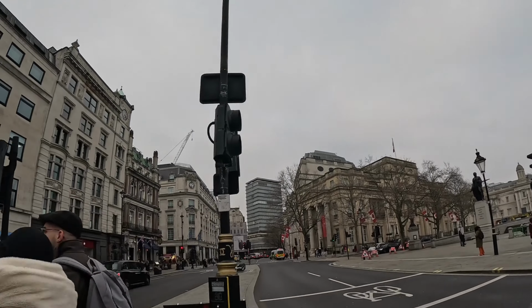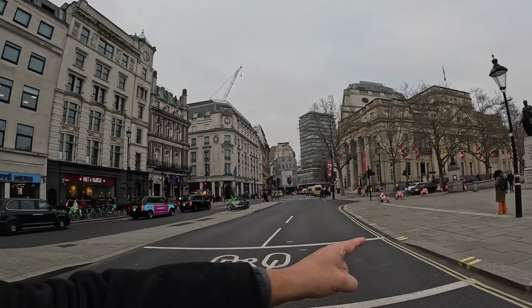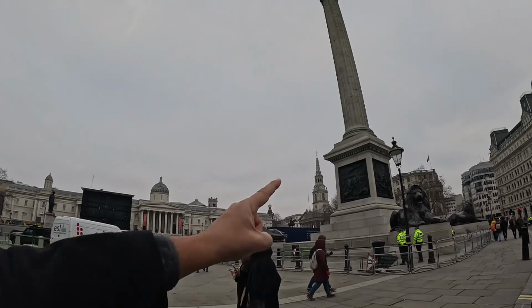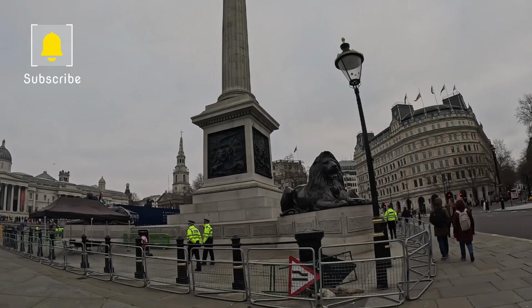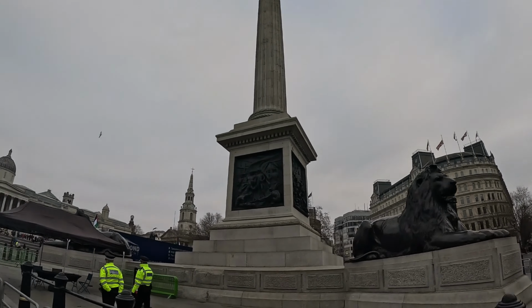Seems actually quite quiet here. And I haven't been to Trafalgar Square for absolutely years. And I can tell you now, it's completely shrunk. This used to be part of Nelson's Column. And they've blocked this part off as well. Oh, they must have some event going on.